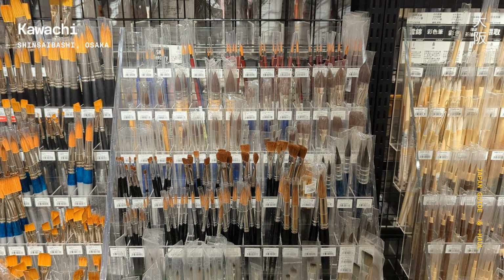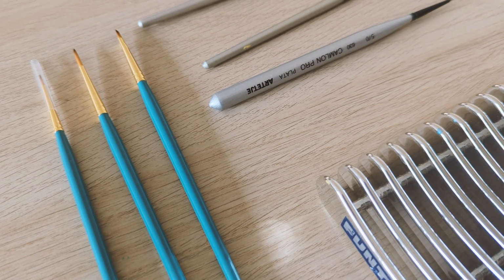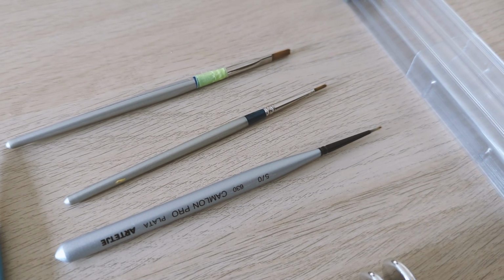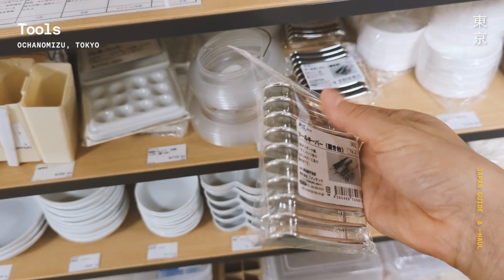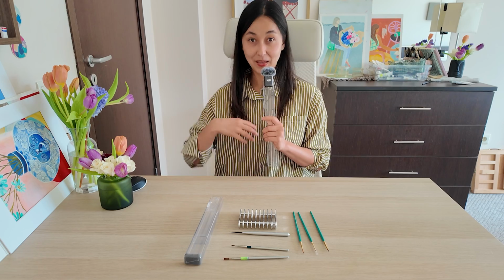Now, it's not just the traditional bamboo brushes that are worth buying in Japan, because the Japanese modern brushes are really great too. I really love Japanese brushes, especially the precision ones, because they are actually more precise than others I've used and they tend to last longer. Different stores will carry different brands. I don't have a favorite, though the ones I currently have are from Holbein and Namura. With Japan, even the most insignificant places can turn into some enhanced experience. So while you're there, keep an eye out for all the life-enhancing painting accessories.